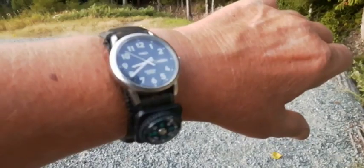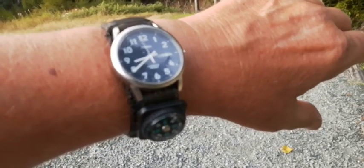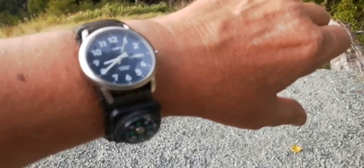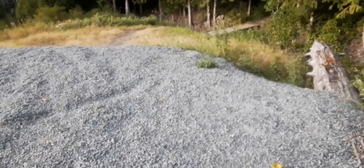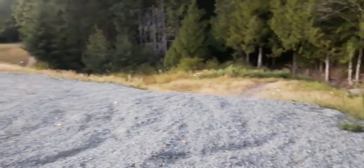Now, it only took about half an hour to get up here, and I was screwing around with the GPSs and the compasses and stuff. Sunset's about right now, so we've got another 20 or 30 minutes of light before the flashlight's got to come out, and right now it'll be time to look for a spot for the hammock.